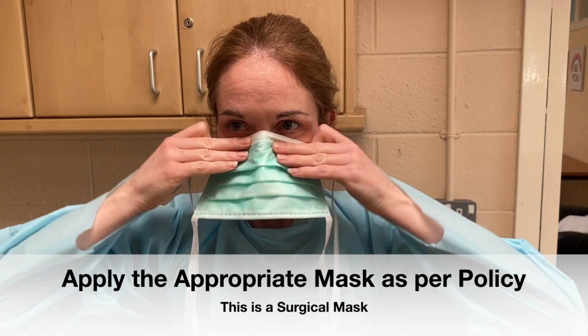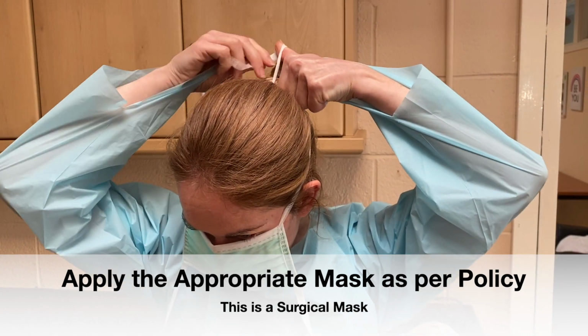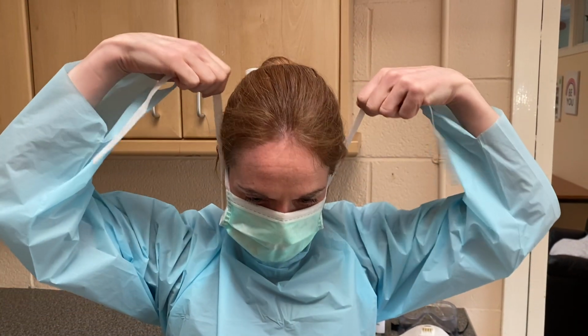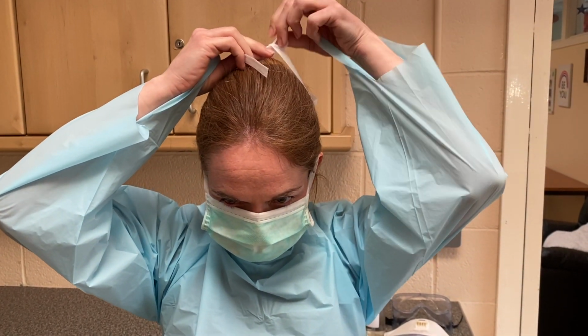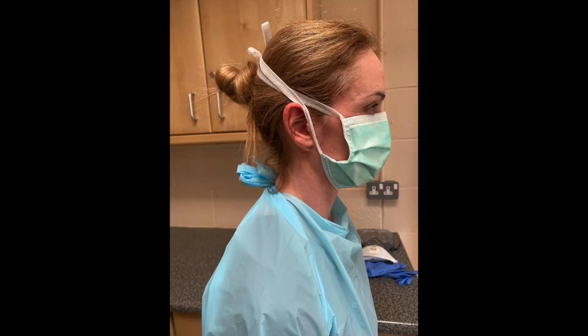Apply the most appropriate mask as per policy. It is important to note when tying the mask that the lower tie actually is the higher of the two when tied at the back. This makes doffing easier.